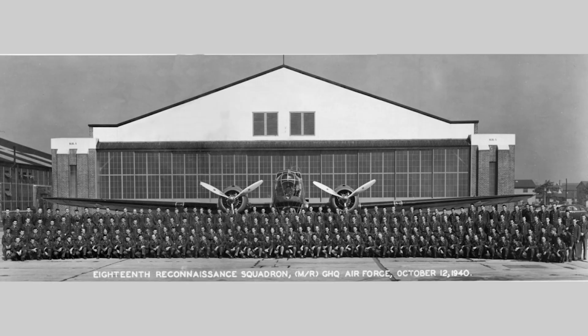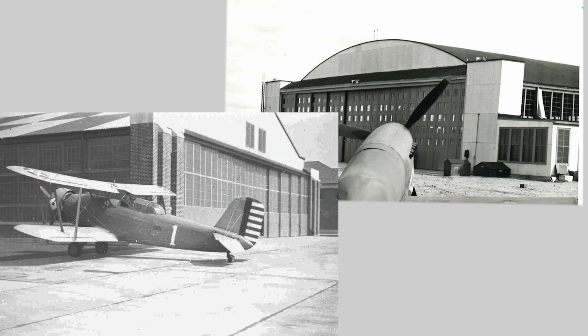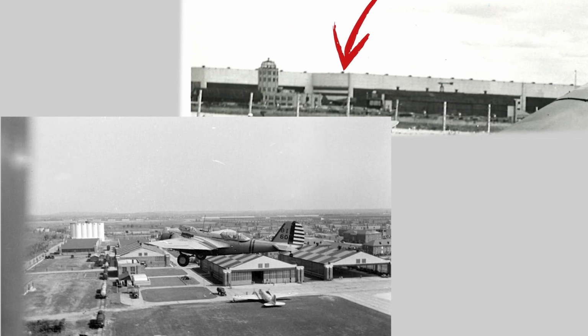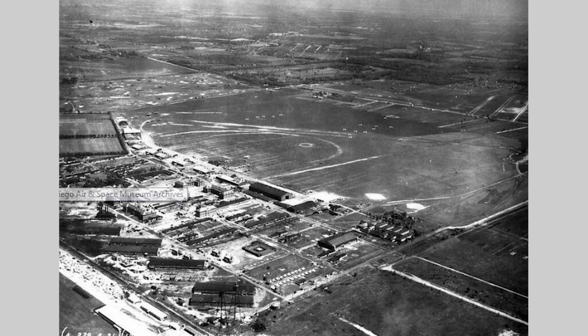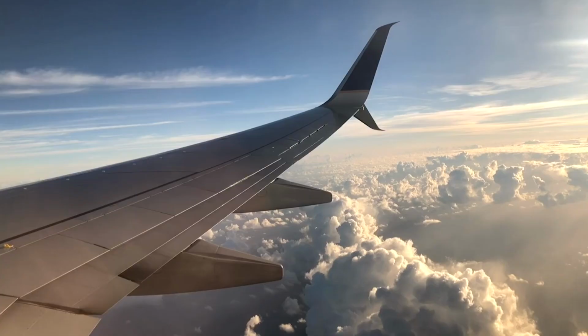The first thing I noticed was that the large permanent hangars here have pointed roofs instead of rounded roofs. They also have a different door design. Though, I did really like this cute checkered pattern on the roofs. I was unable to find this unique looking brick building. Plus, the large buildings behind that don't seem to match any I could find at Mitchell Field. Finally, the layout of the base is too dense for the photo to have been taken there. Afuera!